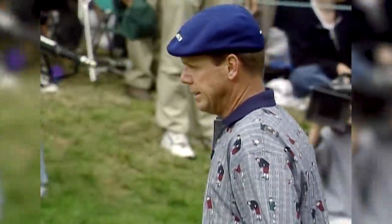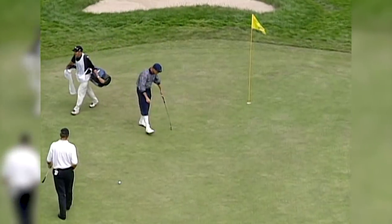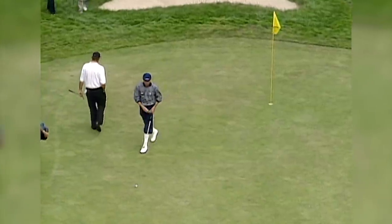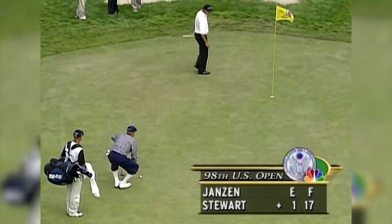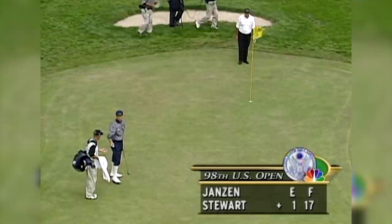Our statistic is that only 7 players today out of 60 have one-putted from above the hole. So this hole's playing much tougher than it appears. Not that many birdies today on number 18. 7. Lehman is away.